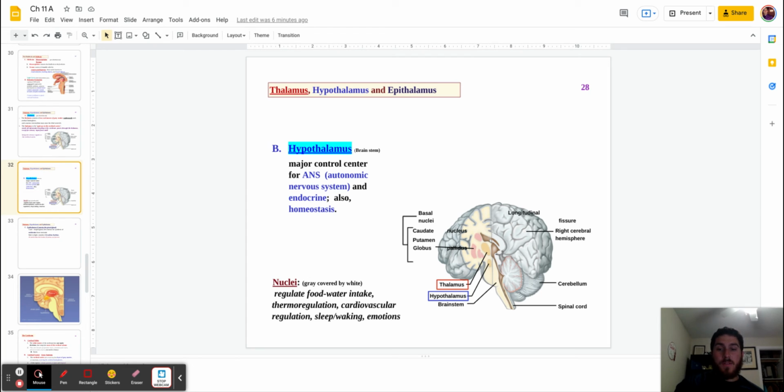All right. If you look down here, it talks about some of the major things that we need in order to maintain homeostasis in the body. Those include water intake, so your thirst; thermoregulation, making sure your body temperature is correct; cardiovascular regulation, so your heartbeat, blood pressure, vasoconstriction, and dilation; as well as your circadian rhythms, so sleep and wake, and different types of emotions.